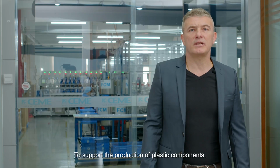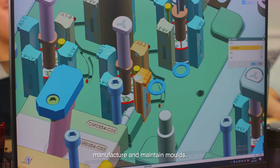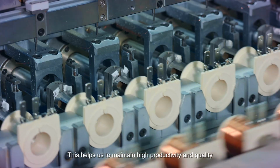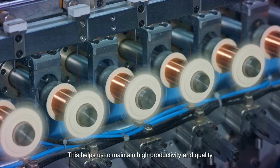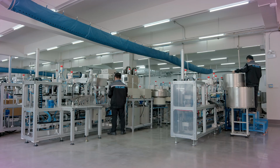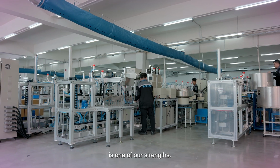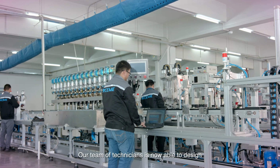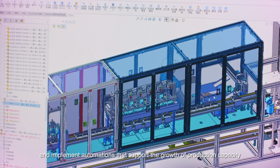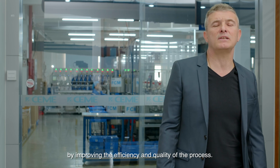To support the production of plastic components, we have developed an in-house area where we design, manufacture and maintain molds. This helps us to maintain high productivity and quality in the plastic component and over-molded coils. The Industrialization Department for Products and Processes is one of our strengths. Our team of technicians is now able to design and implement automations that support the growth of production capacity by improving the efficiency and quality of the process.